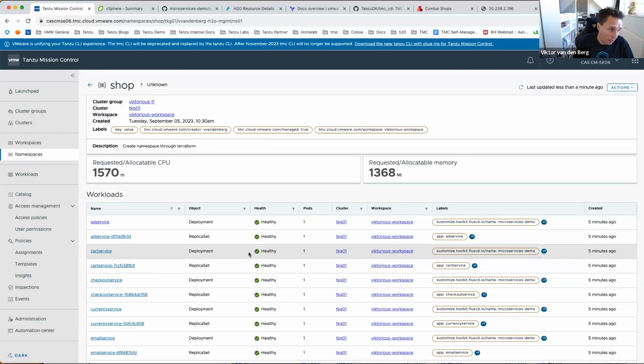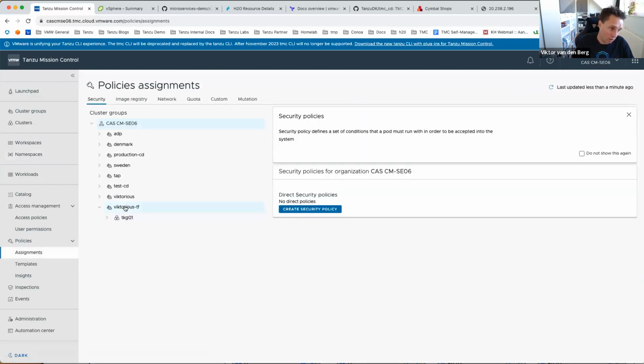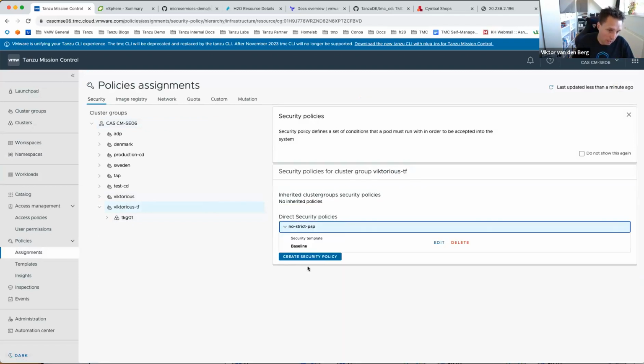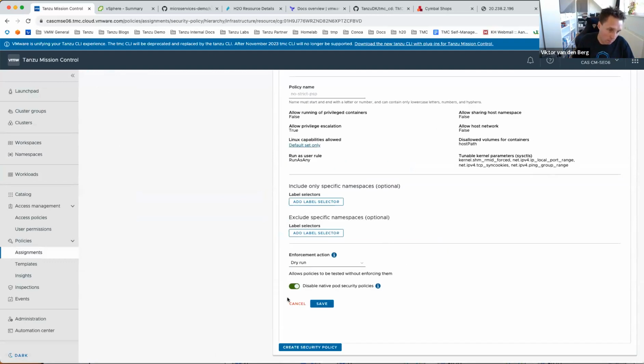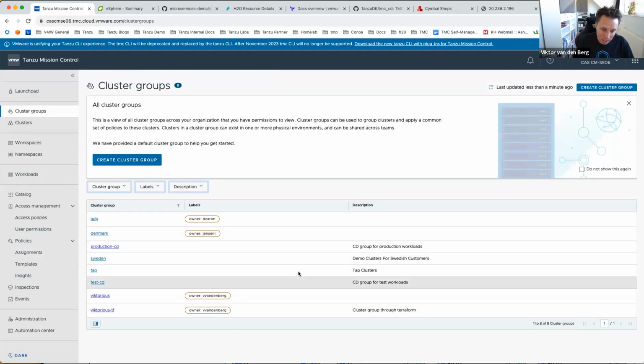There we are. For the people who know vSphere 7, sometimes you run into a PSP configuration that doesn't allow you to deploy certain apps. So sometimes you have to disable that. I have done that through a policy. So there was also a policy configured here in the victorious.tf cluster group. And you see there's a new policy here. This policy has disabled my pod security policy, so that allows me to deploy this specific app. It's maybe not the best practice, but in this case, this is required. So this app is up and running.